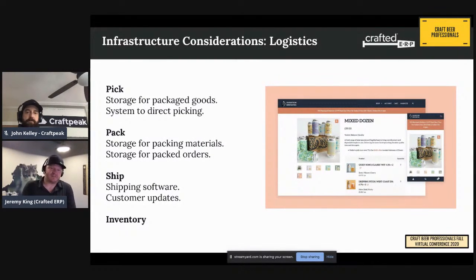Some additional considerations, especially if we're going to be moving these products. Assuming we can get it into cans, we need additional space, operations and logistics in order to pick, pack, and ship that. If we're going to go all the way to the shipment part, even if we're doing curbside delivery, we're going to need somebody to go out there and pick and pack, and that's going to take actual time. We need the employees to be able to do it, and we need the space to be able to do it.